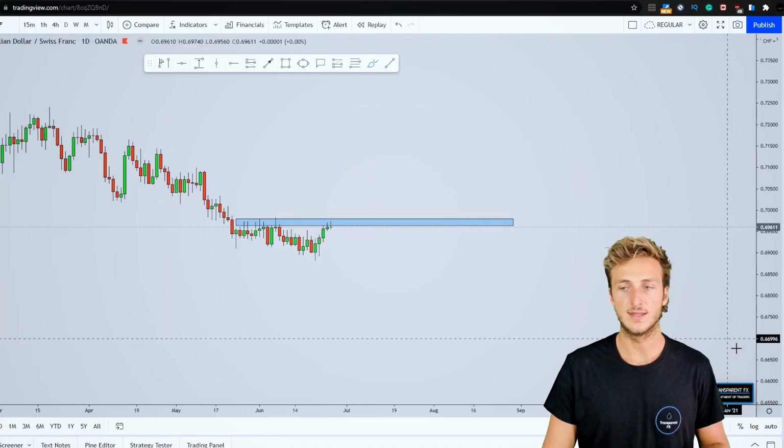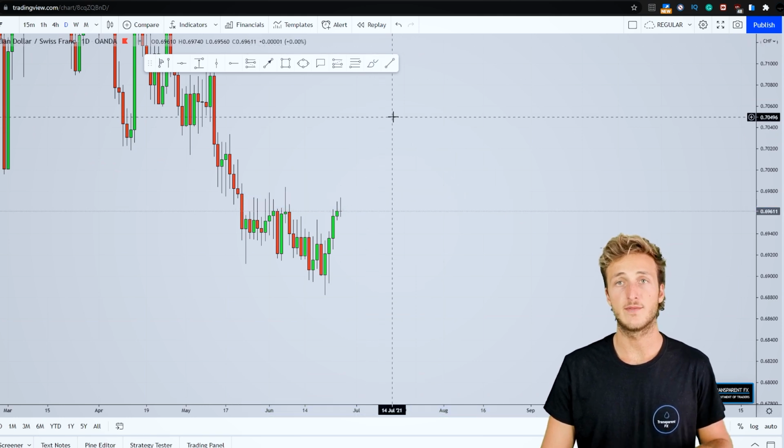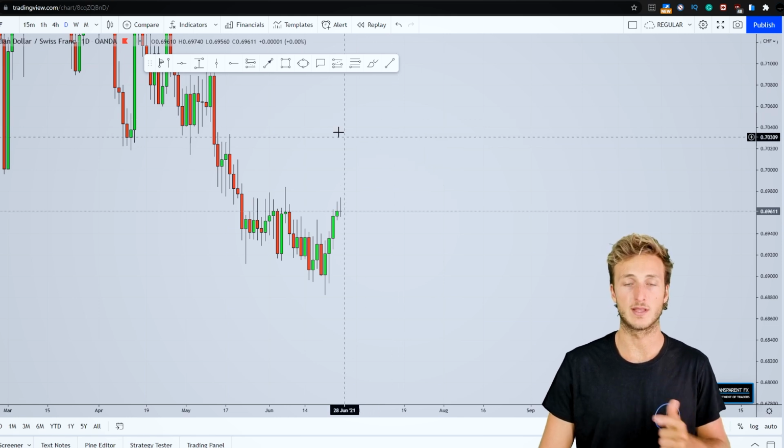Going down on the daily time frame, what do we see? Here in the daily time frame, we can see that everything is aligning exactly with what we have already identified on the monthly and weekly.